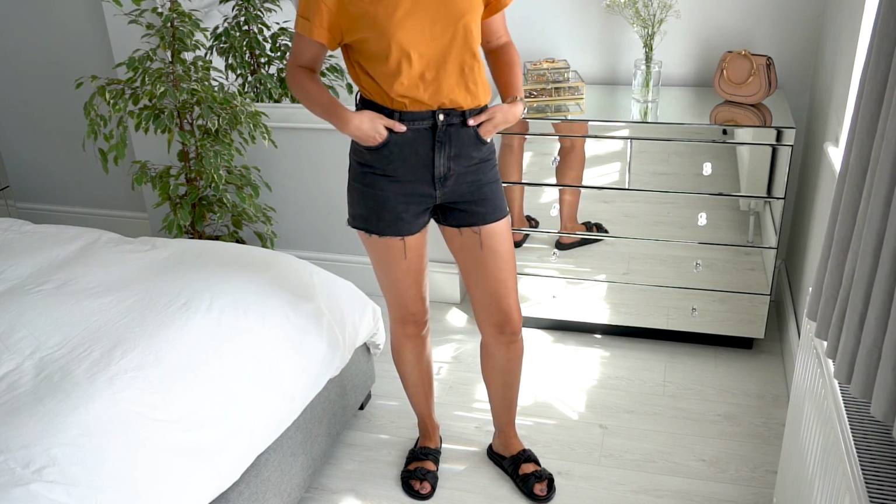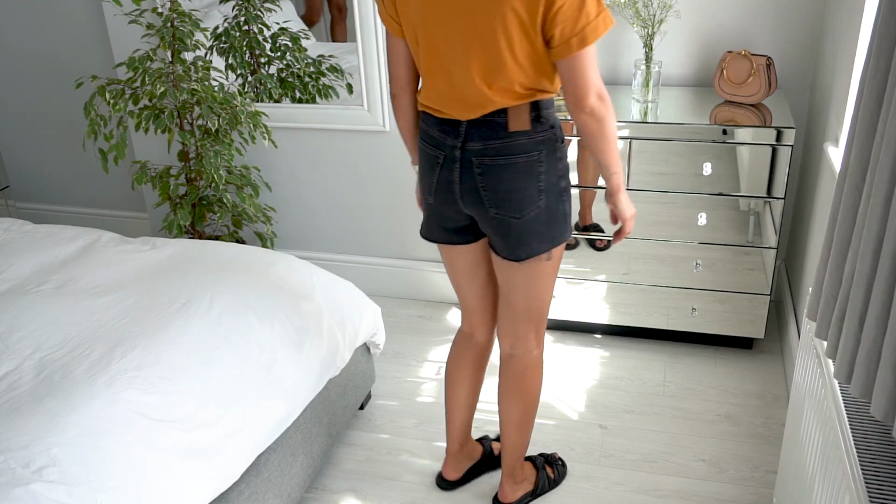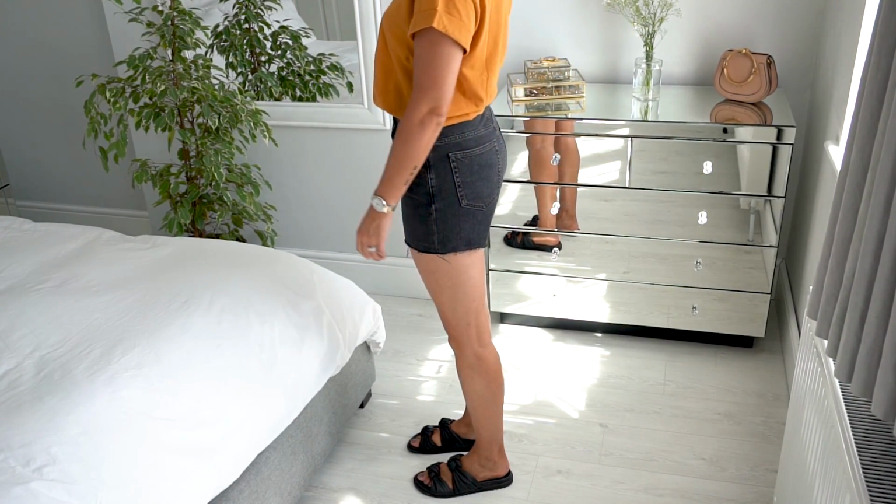But these are comfortable. There is a little bit of stretch to the denim. It's not thick denim, it's not stiff denim, and of course there's a little frayed detailing as well on the bottom, which you can fray a little bit more if you like. Now these I'm wearing in a size 10, and they are again a little bit big, but I'm okay with that. I think maybe denim shorts should fit slightly on the larger side just so that they're comfortable in the heat.